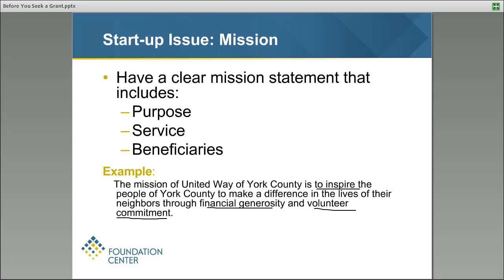But your mission statement, really think about every single word, the importance of every single word in your mission statement. Because this is really what is going to draw people to your organization and motivate them to get involved. And many organizations may have a vision statement as well.